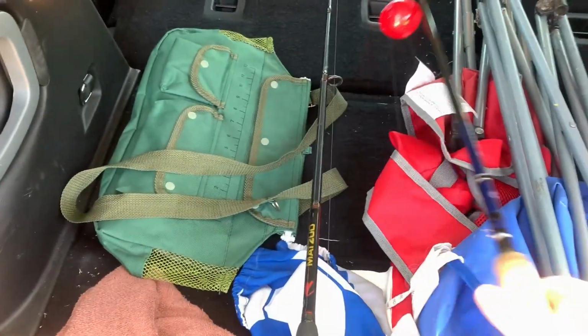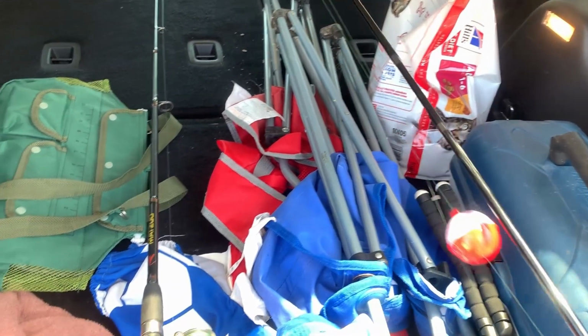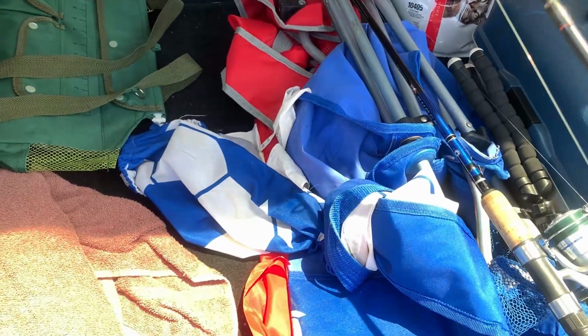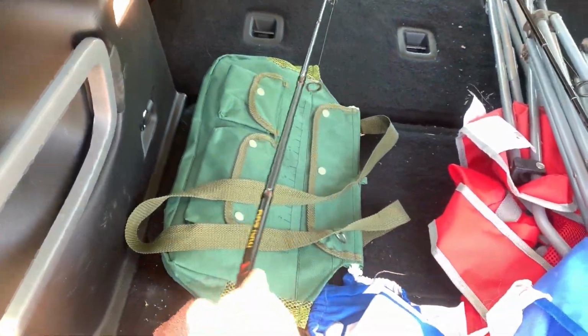All right guys, so I got two setups I'm going to run today. This one's pretty simple. Just got a number 8 hook with a bobber. I'm going to tie some live bait on that hook. I got some bluegill chunks from the last one, and then I'm gonna save this rod and use some rooster tails on that if I don't get any action on the live bait.